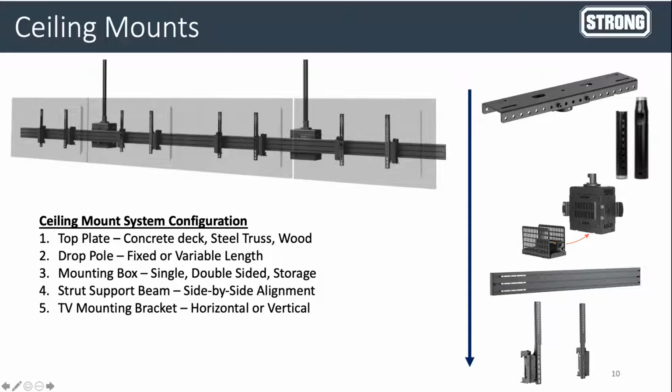This mounting box is kind of the centerpiece of the system. It has this piece that drops out from the bottom where you could put, say, a watt box. You could have an HDBaseT receiver, maybe one of the smallest BrightSign players, but it also has power knockouts and gasketed wire management here.